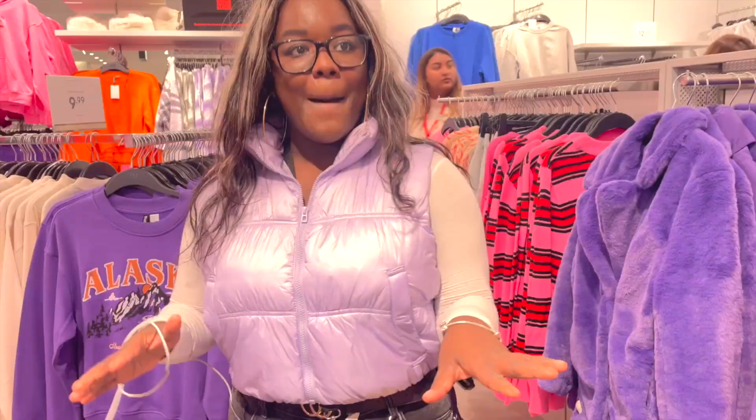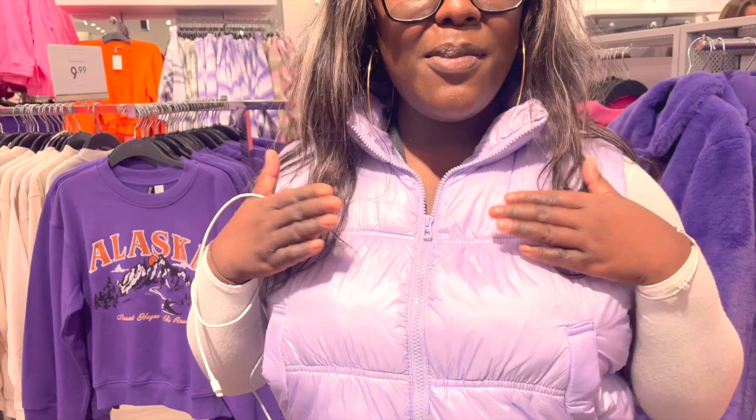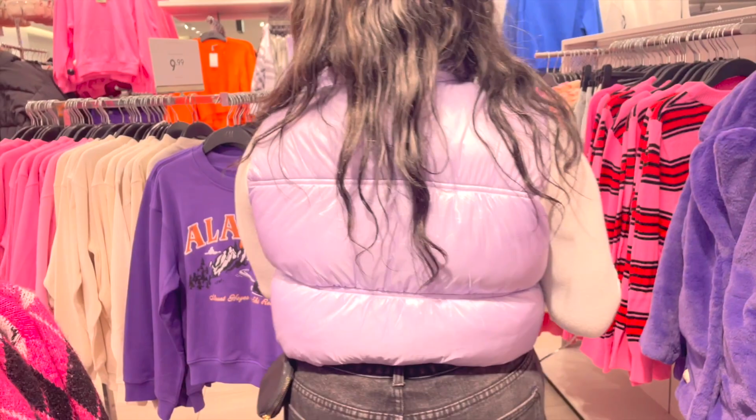And it has pockets as well. But I want it in the black and grey. Black and brown. Because you know brown is just the autumn season. I still say hold on to this one whilst we look around.